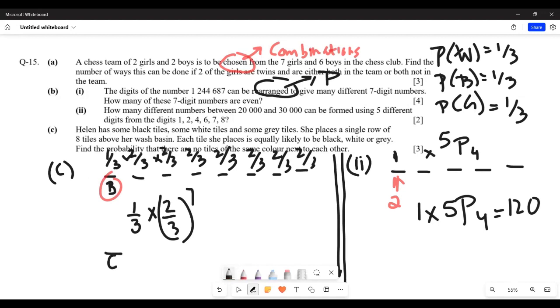What if the gray tile is the first tile? And what if it's the white tile? That's the first tile. Then you redo this entire procedure for green first, and then you redo the entire procedure for white first. But all the 3 procedures will give the same answer. So that's why we just multiply the first answer with 3. So the final answer would be 2/3 power 7 because the 3 and 3 cancel out.